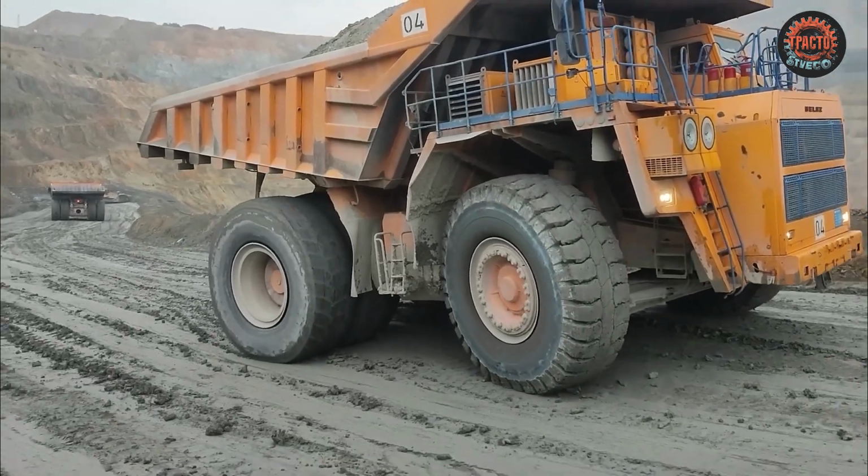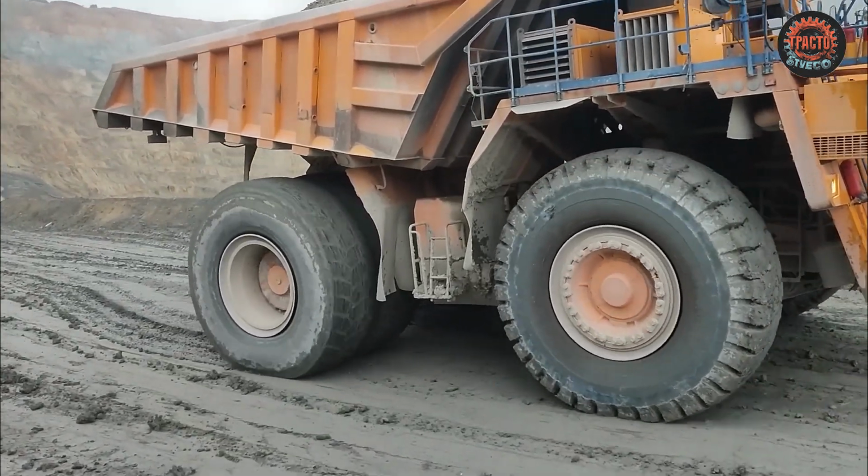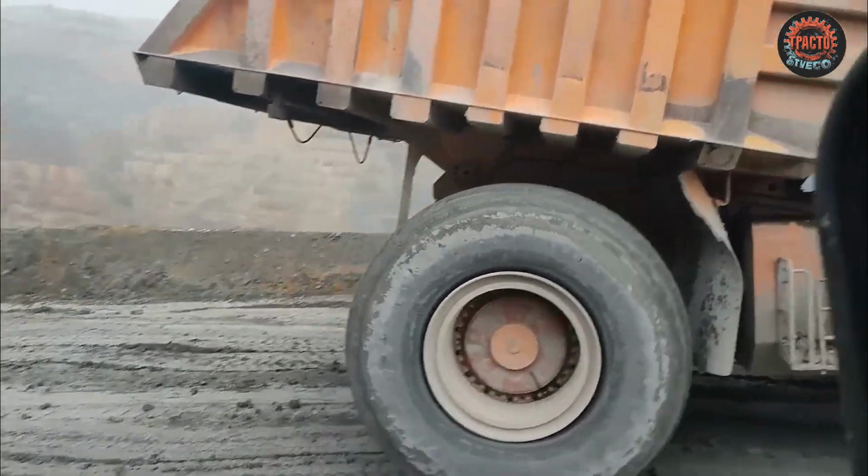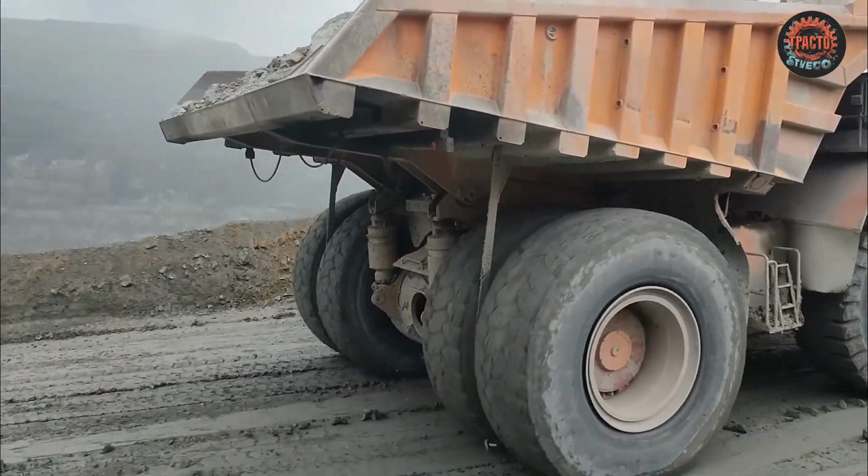During the rainy season, mines face dangerously slippery roads like this, making driving hazardous, reducing production and impacting workers.